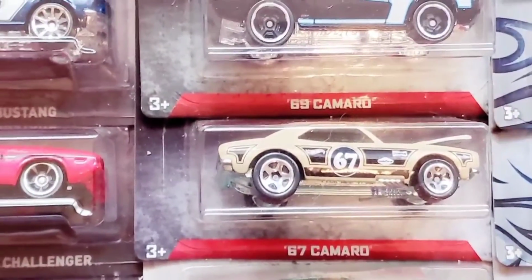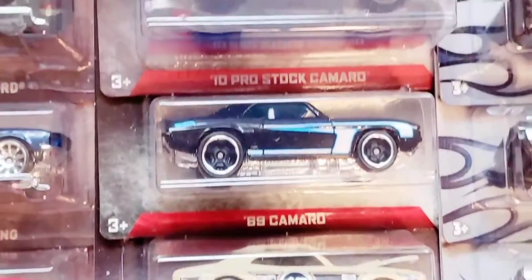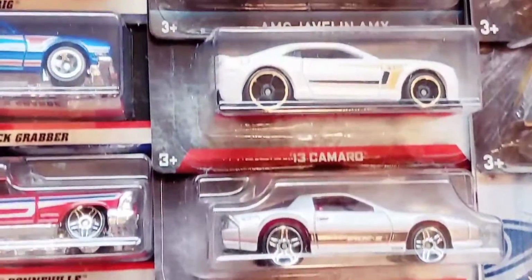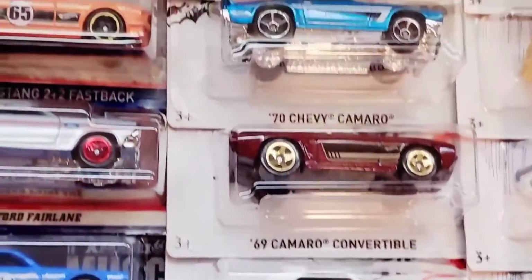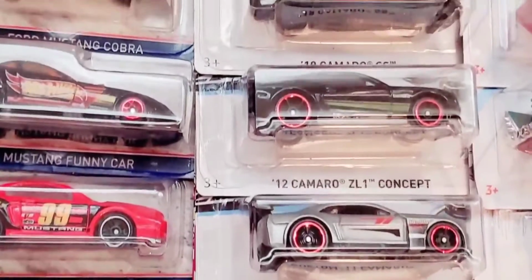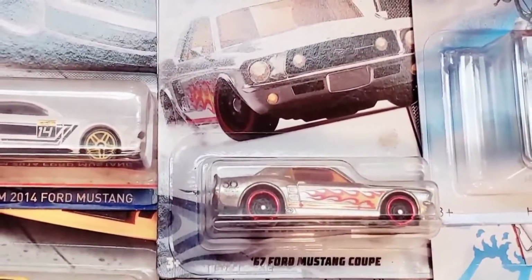The 67 Camaro begins a wave of Walmart exclusive cars called Camaro 50, commemorating the 50 years of Chevy Camaro. So of course I had to get them all for my collection. It's kind of a no-brainer, right? And you got more American muscle cars here. And this car up on the top, the 67 Ford Mustang Coupe.